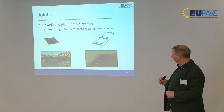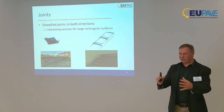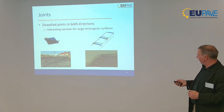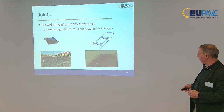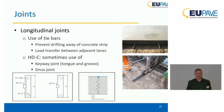But for an industrial area, we have movement in two directions. So there are also solutions. Those are pictures from Denley, from the UK, with diamond and trapezium dowel, which allows movement in two directions. I'm already over my time, so I'm going to speed up a little bit.